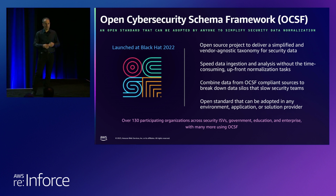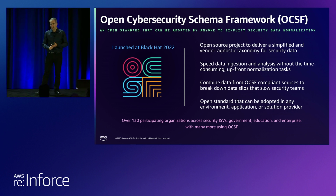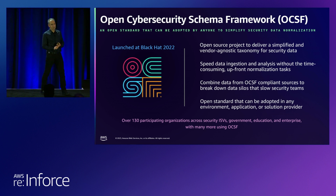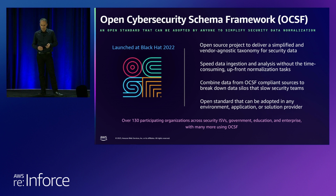The traction that we had has been so far formidable, amazing. We had 18 initial participants launching the project. At re:Invent, we announced 60 participants, unique organizations that are contributing or participating in the discussions. And we have now over 130 participating organizations as of last week. And this community is ever growing, and it's not, again, just security vendors, it's also companies from across the range of verticals, including education, government, SaaS. It's really not a vendor-led initiative, but an industry overall-led initiative.